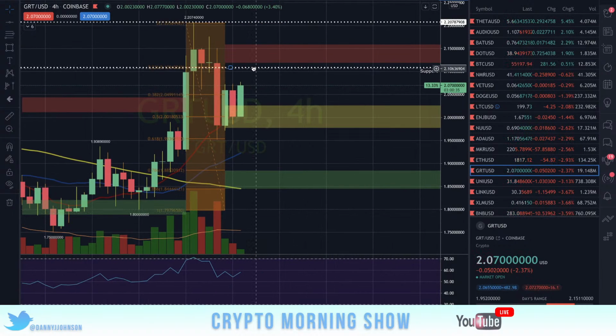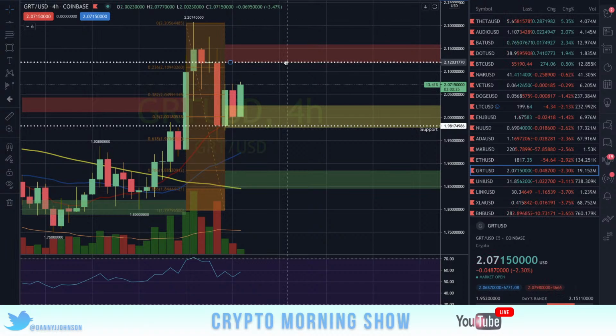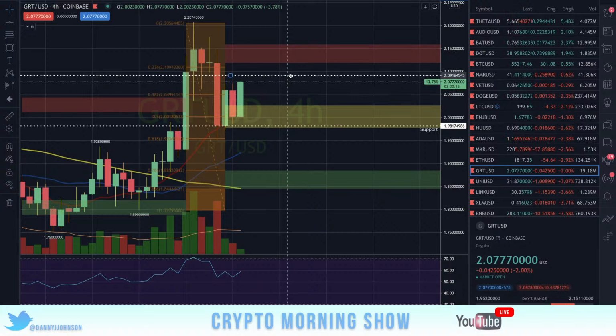GRT got good support. We came down just right in this 50 zone as expected, trying to make a climb up. So you got support at the 1.917. Oh, I'm sorry, 1.9817. That would be nice if that was 1.917, wouldn't it? And then you're going to have resistance.